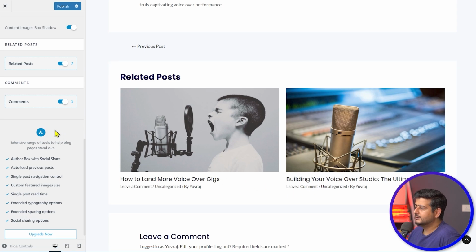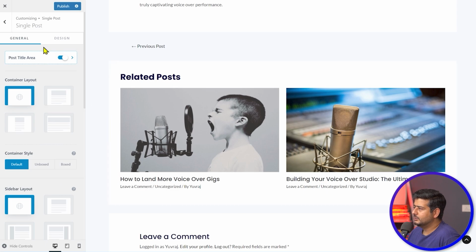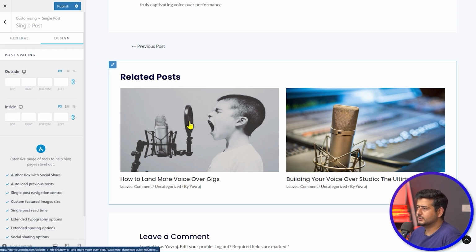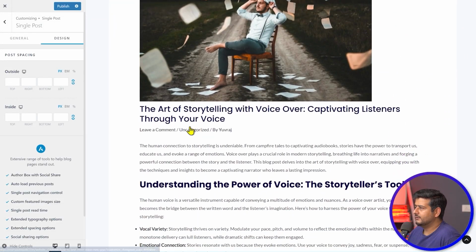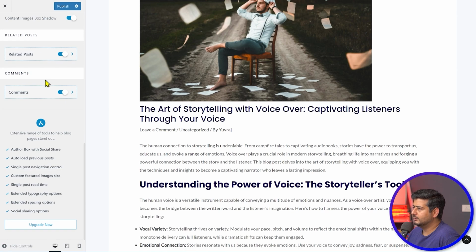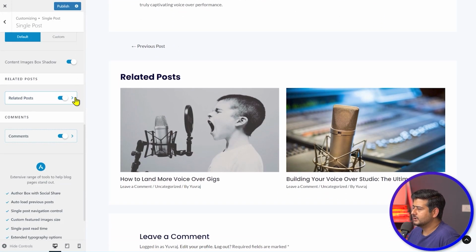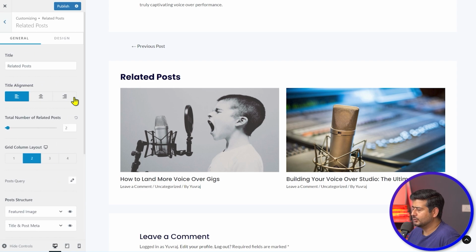What you can also do is customize how they appear. So first I'll go to the design options in the single blog post section, so I can demonstrate those options to you. Once again, we have the spacing options for the outside and inside of the post. So if you want to change some of the paddings and margins, you can customize them here. If I go to the general options and scroll down to the related post option, we'll have some options to cosmetically change related posts.